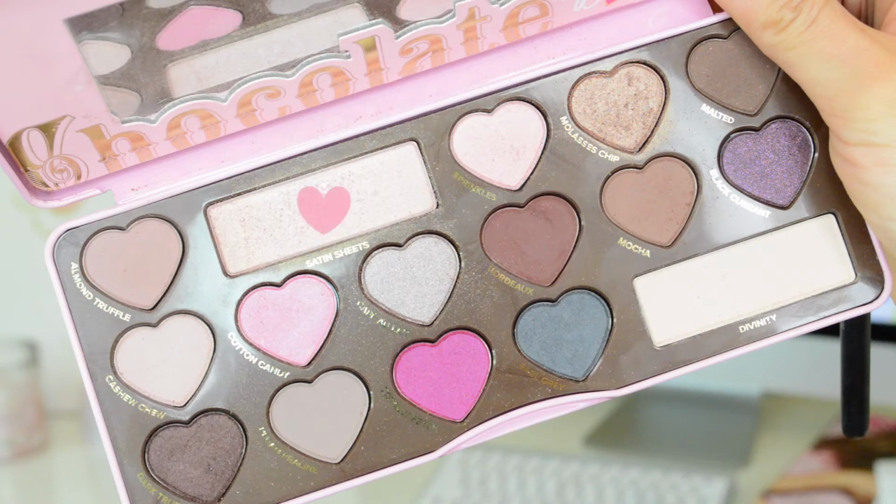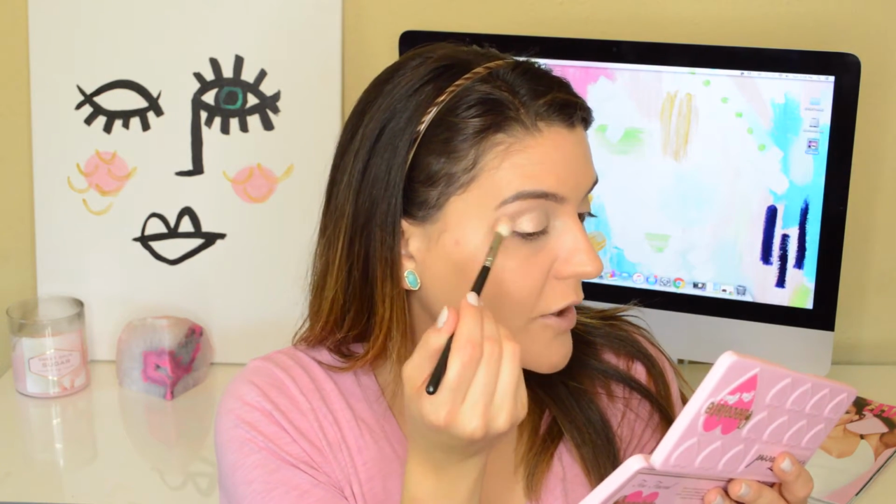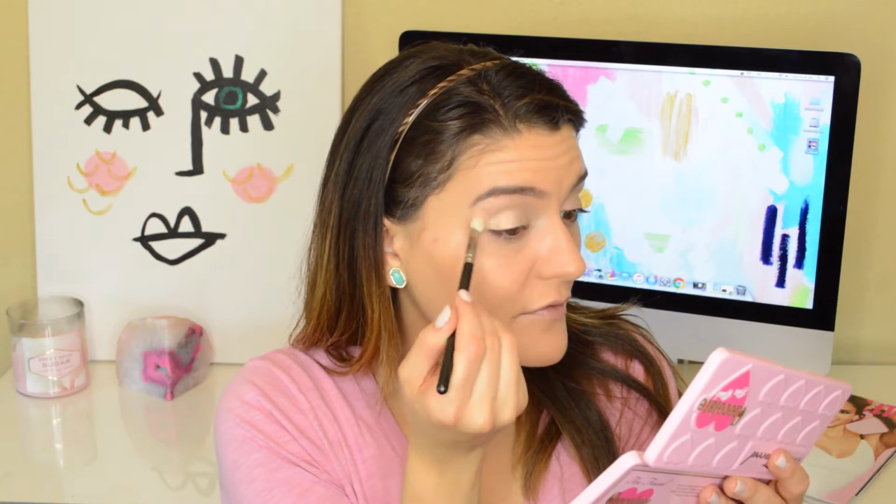I am going to start by taking Satin Sheets, which is one of the really large highlighting shades. I'm going to take that all over the lid with a MAC 217 brush. And I think the Giorgio Armani tint, because it's also really iridescent and has shimmer in it, really helps the Satin Sheets color stand out even more.